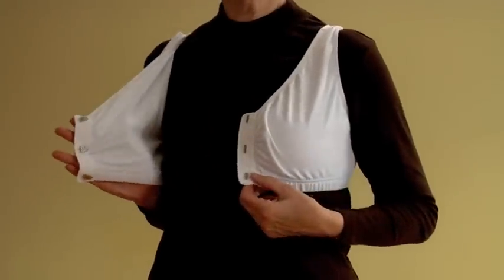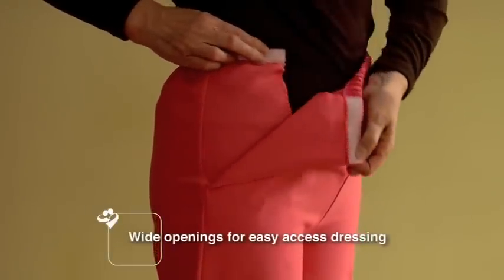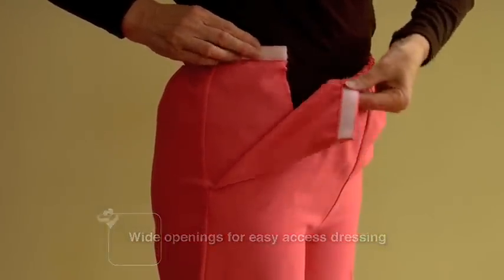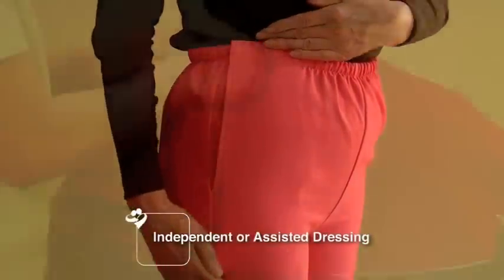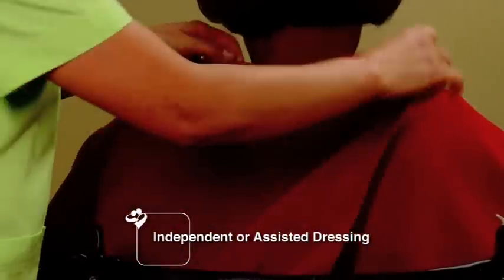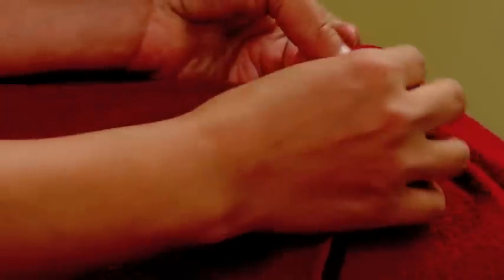For ease and functionality, the majority of adaptive clothing features Velcro and snap fastenings. These fastenings are strategically placed in the front, sides, or back of the garment to avoid pressure points and to reduce the amount of movement required for self or assisted dressing.